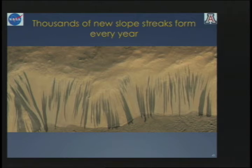Also forming currently on Mars are these slope streaks. These form in dust-mantled slopes. And here's the top of the hill. This is a slope, and this is the bottom. And these are like snow avalanches where the dust gets unstable and avalanches down the hill and removes the brightest dust from the surface. And there's many of these that form every year. For the whole set seen here, this may be tens of years that it took for these to form.